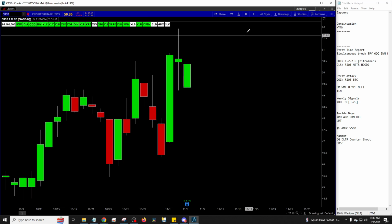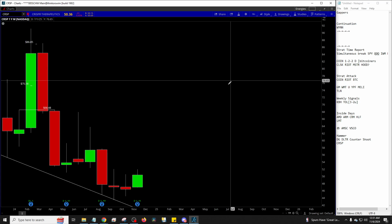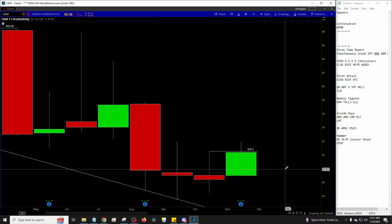And then CRSP, you'll see big ol' hammer day in here, CRISPR Therapeutics, and that would get your inside month going in there. So depending on what universes you're sticking to, weekly signal stuff is gonna be your strat attacks, right? And your bigger magnitudes. And then the dailies in here, they're going to be confirming or negating, just based on the day, week, month, and 60s. What were they doing previously? So that is the plan tomorrow.